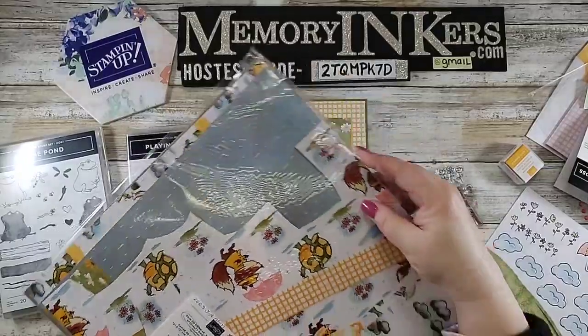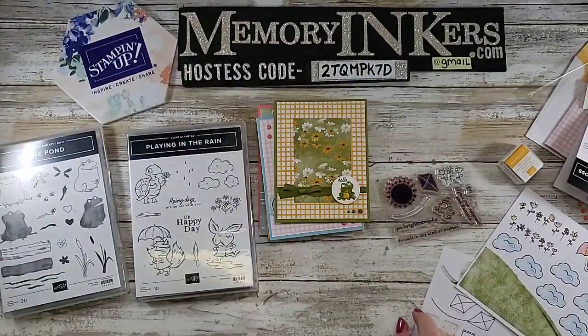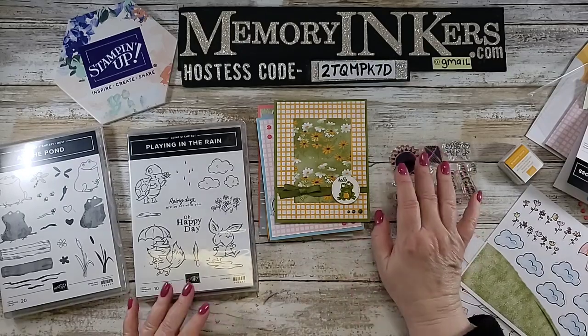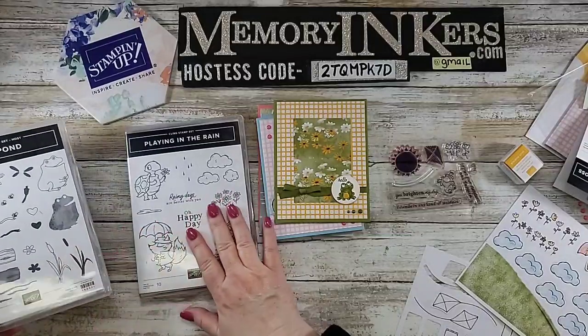And this designer series paper is called Rain or Shine. It is in the current mini. It's really cute. It's got a lot of high gloss things to it. So I've used some of the Playing in the Rain to make these stamps.